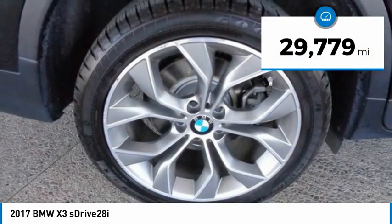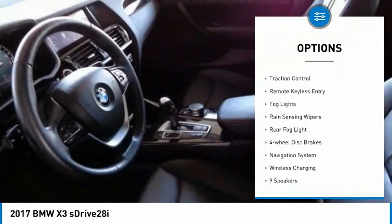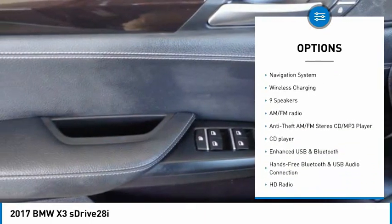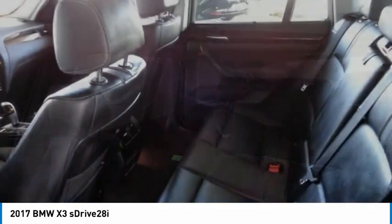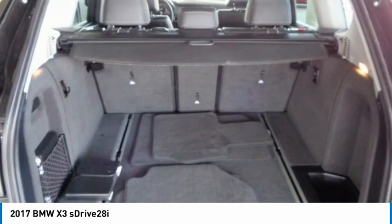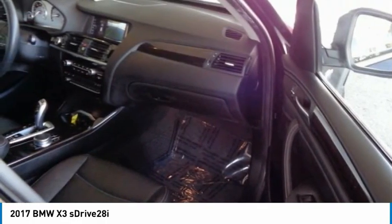Here are some of this vehicle's great options: electronic stability control, alloy wheels, power liftgate, brake assist, traction control, remote keyless entry, fog lights, rain sensing wipers, rear fog light, four-wheel disc brakes. If affordable style and reliability are what you're looking for, this vehicle couldn't be more perfect. Drive it today.